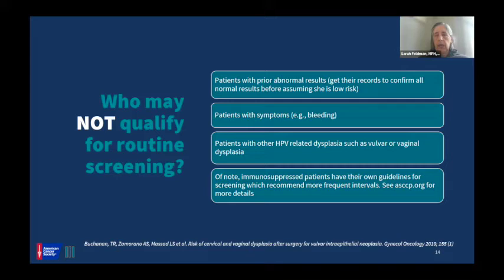But we all know that in actual practice, that's very unrealistic. And so if they have an unknown prior risk, you don't have their records, you don't know what their records are, they came from another country, whatever it is, then they're considered unknown risk, and they actually immediately get screened. So people with unknown risk are screened. The only people who are considered low risk screening are those who you have documented normal results, and if they have prior abnormal, again, they're called surveillance. If somebody has bleeding, even if they've had recent testing, you can get a Pap or HPV. If somebody has another HPV related dysplasia, they also might get more frequent testing, and immunosuppressed patients have their own guidelines.